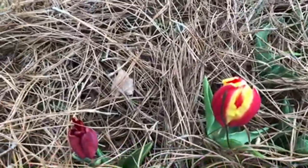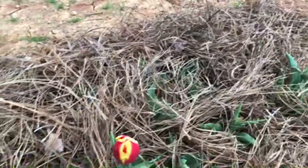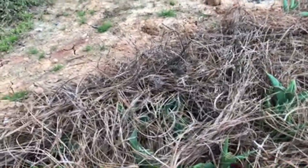And these have unfortunately closed because it's nighttime. But you get an idea of what these look like. Sort of bright red and yellow. I don't know what the rest of them are gonna be, but some of these have more than one bud on them. There's a bunch hidden under here that haven't quite come up out of the pine straw yet.